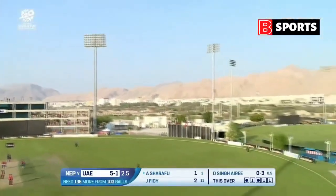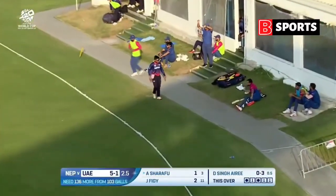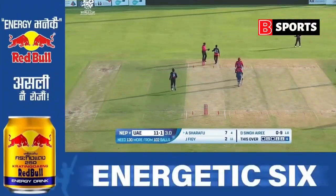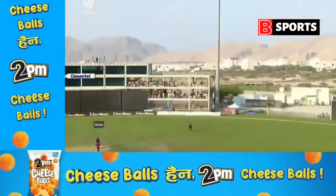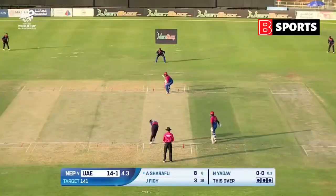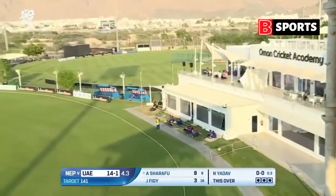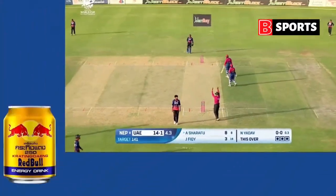Chip towards long on. Fielder runs around, goes wide to his right, and I think it's going to go all the way. Dipendra Singh Airee will have felt as though he was in the game. It was slightly chancy, but he got enough of it to get 6. Even though it came off the inside half of the bat, it was played away from the fielder at long on. Down the track, it's a big blow. It's an almighty blow. I think that's definitely the biggest of the day. Probably one of the biggest of the entire tournament. Plonks it up onto the roof of the pavilion.